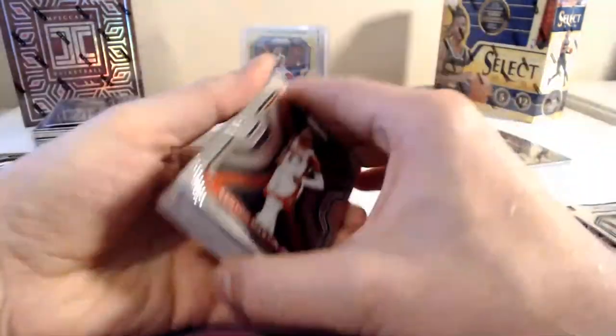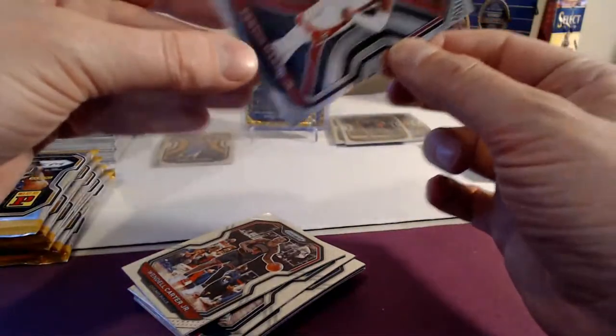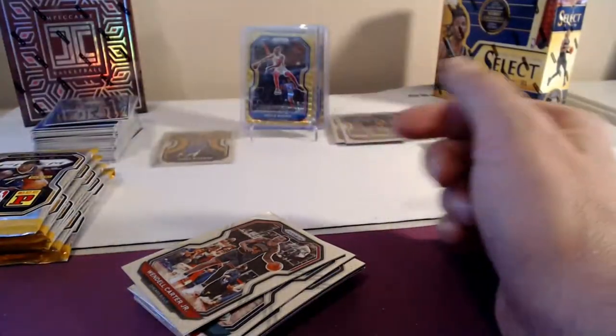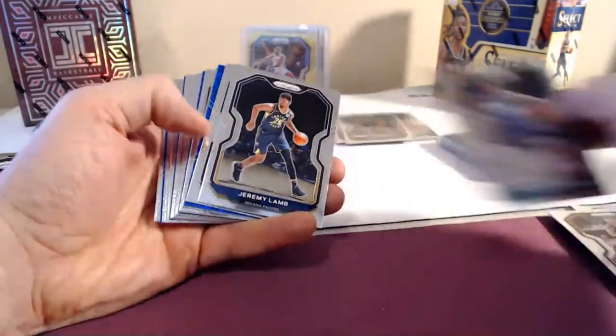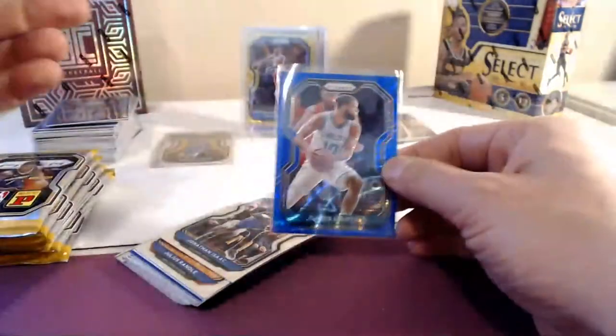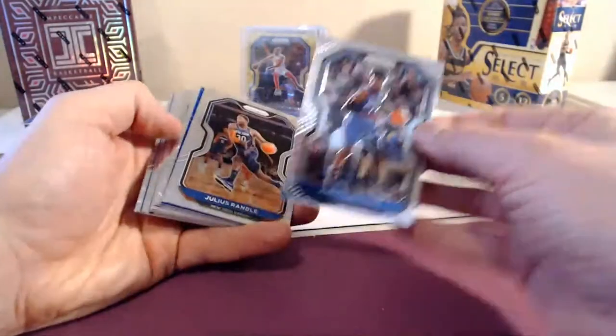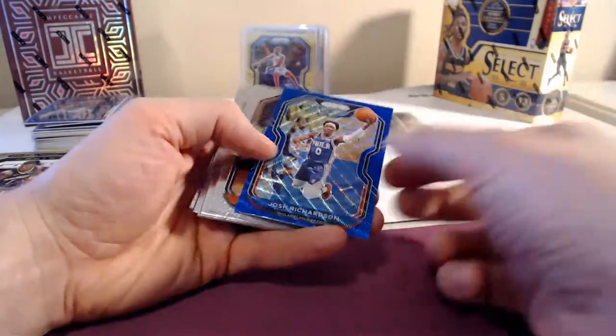Little something for the Celtics. Here is Kenyon Martin Jr. again. Wendell Carter, Dwayne Bacon, Lamb, Jokic, Caleb Martin. Man, Charlotte getting teased. Isaac. Randall, Mo Bamba again, blue Cummins, Josh Richardson, 76ers.